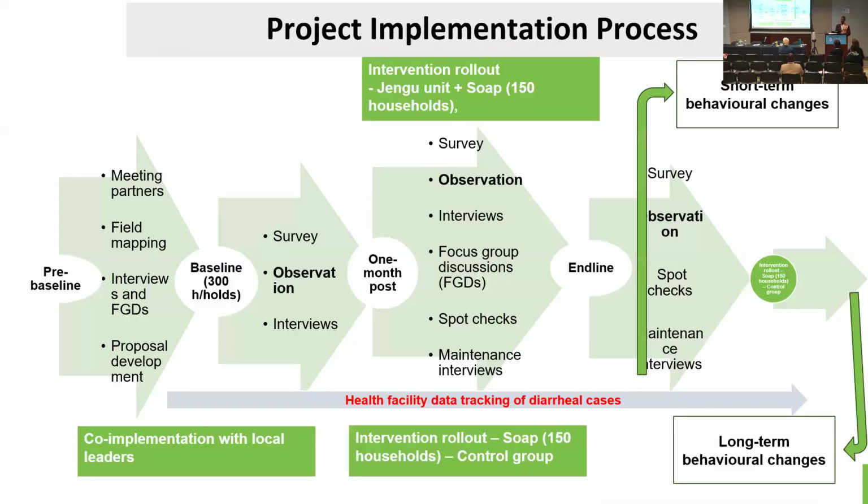The process has already been talked about. It was an interactive process from the pre-study design to the end of the study itself. We had different series of engagements with the communities and the stakeholders there, and also conducted baseline data collection to feed into the interventions. We were studying the Jengu handwashing facility, but also had this ethical goal: if you're promoting hygiene, then the soap comes in for all groups to benefit. So soap was a neutralizer, and itself can have an effect on the outcome, and we shall be seeing that.